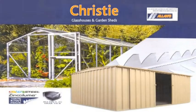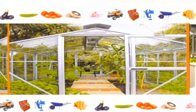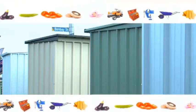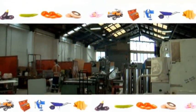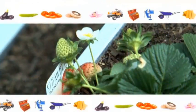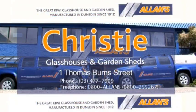Are you looking to add a new dimension to your home? A Christie's glasshouse and shed will add value to your property and increase your gardening pleasure, and can be easily ventilated during the day. A Christie's garden shed is a brilliant addition to your backyard, adding to your storage capacity. The great Kiwi glasshouse and shed come in all shapes and sizes, are manufactured in Dunedin and come in a range of nature-inspired colour steel colours or metallic zinc aluminum finish. Choose the Kiwi shed that has stood the test of time. Choose Christie.